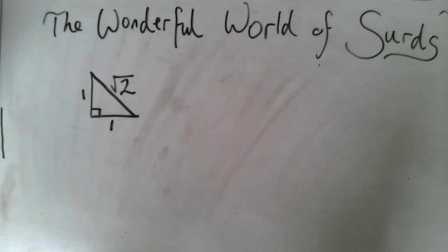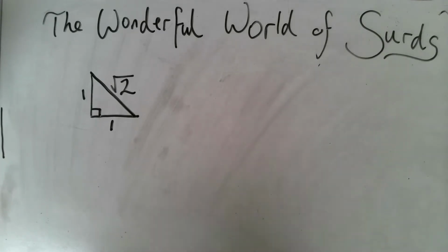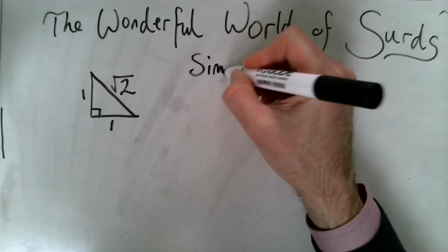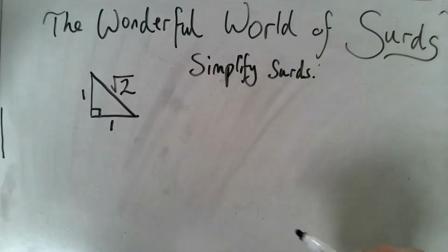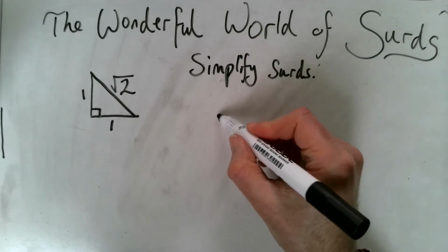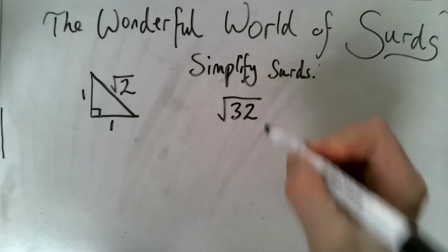Now, to make Surds a little simpler, we like to talk about the smallest Surd that we can find. And we're going to go on to something called simplifying Surds right now. So we might have something like one of those numbers we had before. We had 32, so we might have root 32.